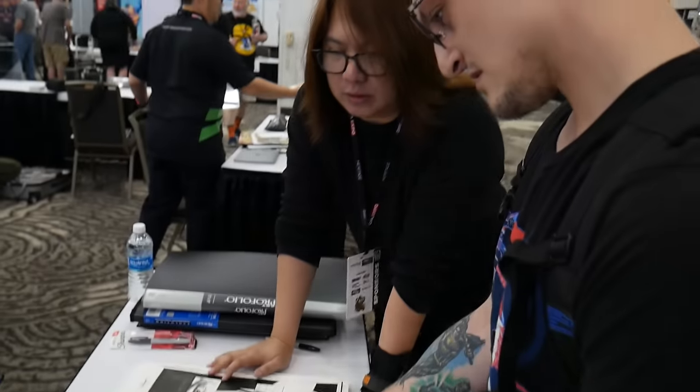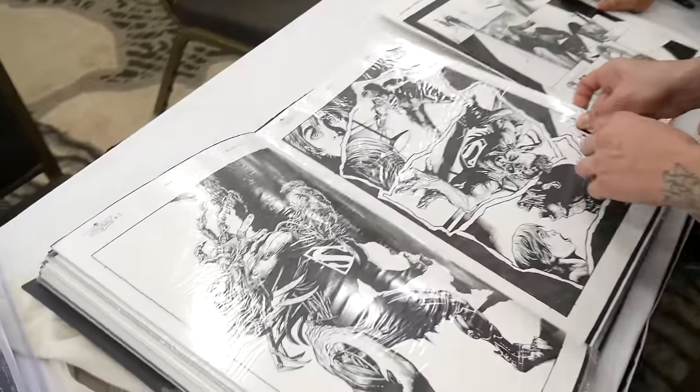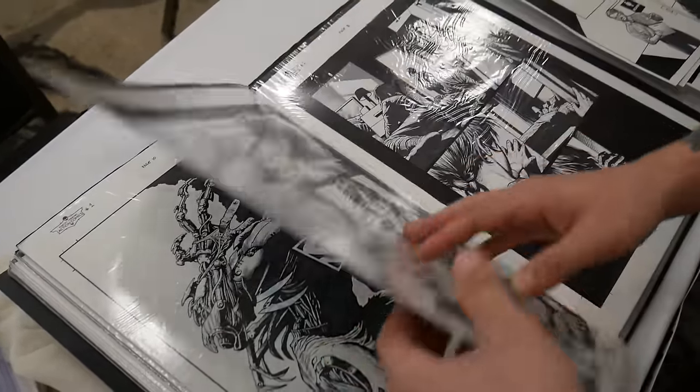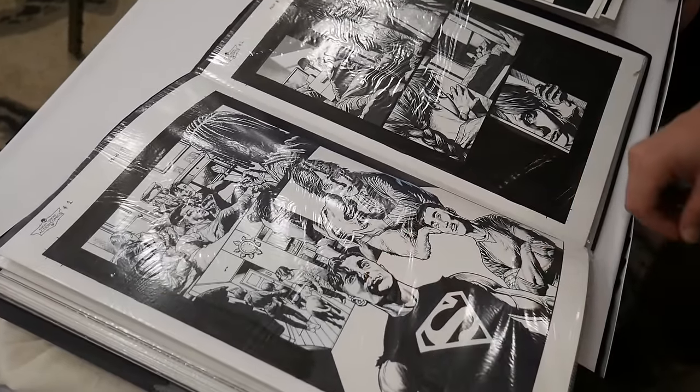That is the recent interior art that I've done. It's like a horror take on the Cyborg DC Superman. Yeah, Cyborg Superman mixed with Superboy. Superboy looks great there. Oh, thank you.